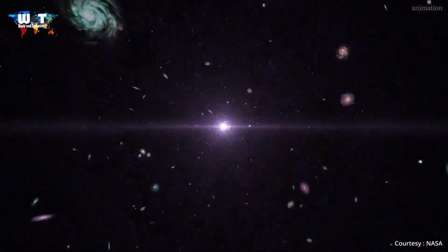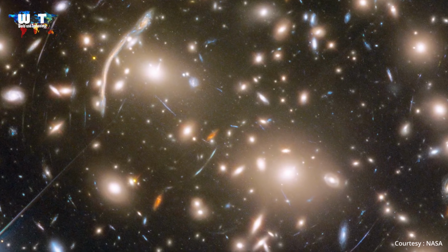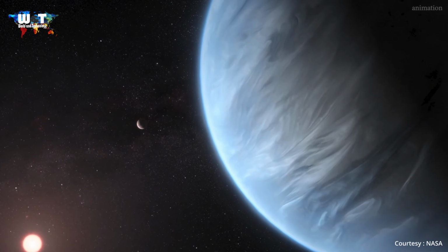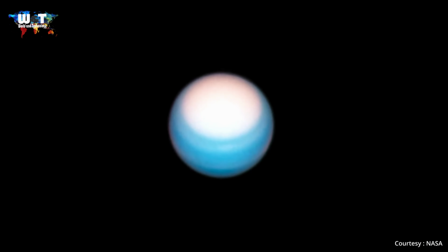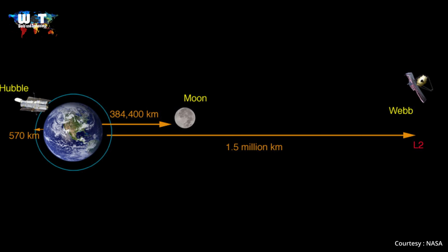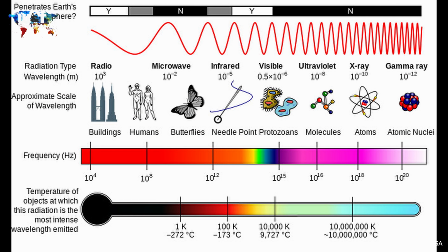Webb also has a much bigger mirror than Hubble. This larger light collecting area means that Webb can peer further back into time than Hubble is capable of doing. Hubble is in a very close orbit around the Earth, while Webb will be 1.5 million kilometers away at the second Lagrange point. Infrared waves, or infrared light, are part of the electromagnetic spectrum.